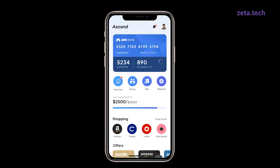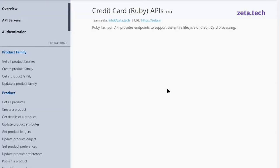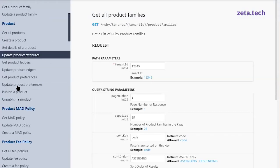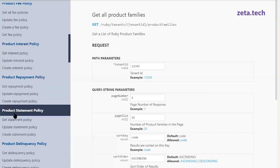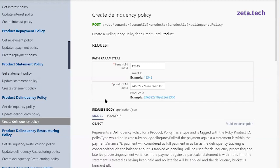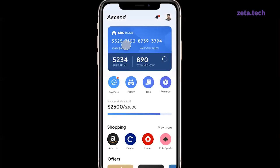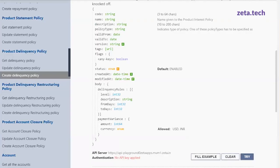Let's now turn our attention to a quick look at our APIs and back office. Our credit card processing stack has 100% API coverage. These APIs not only let you configure your credit card program, including product policies, fee policies, interest policies, repayment policies, statement policies, delinquency policies, and so on and so forth. Everything that you saw in this app was built entirely on top of our catalog of APIs, and these APIs are available to both banks and fintechs.